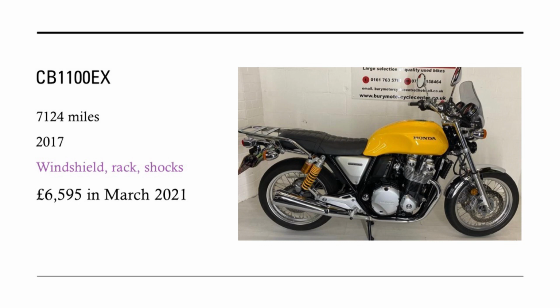Spotted this yellow one with 7,124 miles on, 2017. Looks like he's got some different shocks. I don't know whether they're from an RS, but they look that sort of thing. He's got a rear rack on, which looks like the Honda one. They're quite dear, and a windshield. He's asking 6,595. That's not a bad price.